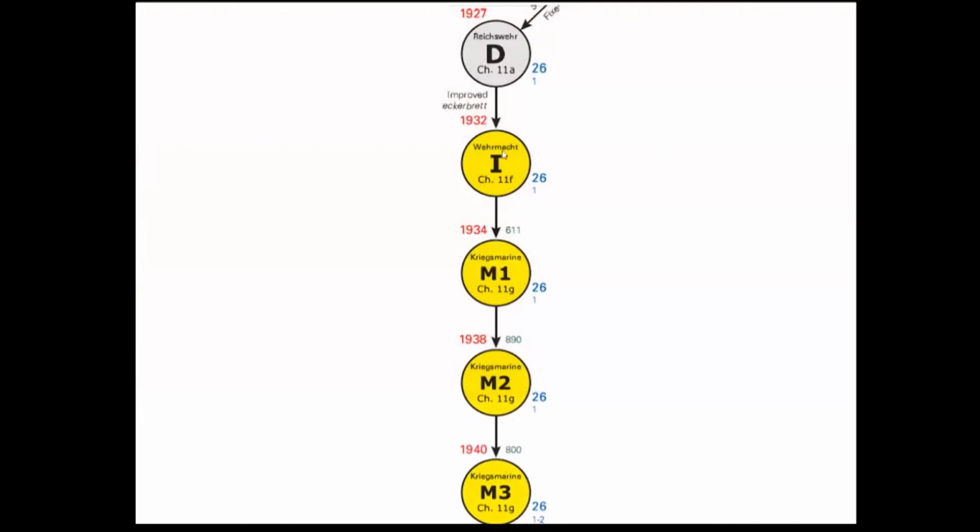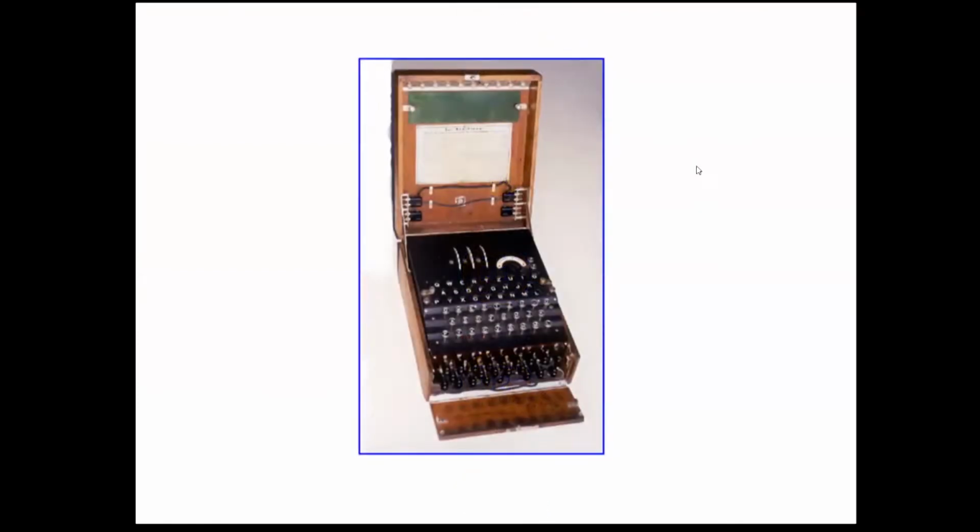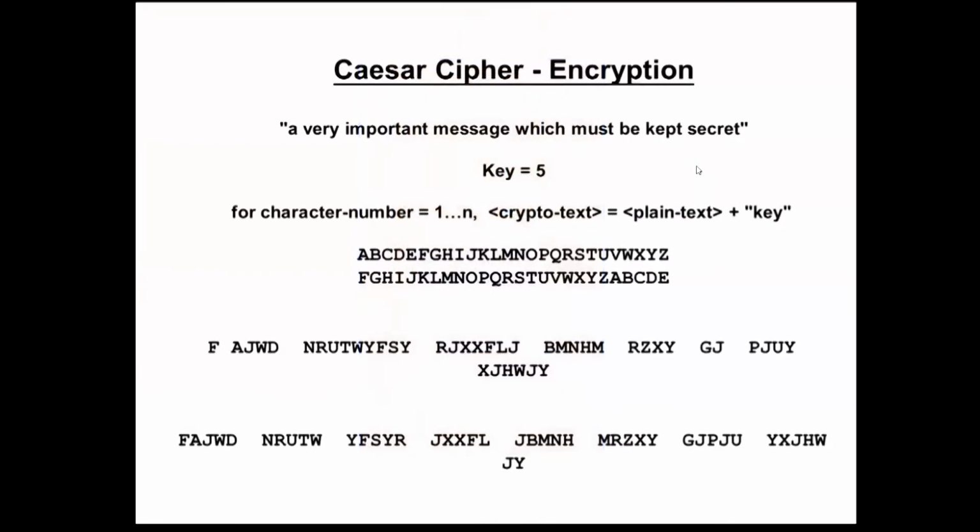I'm going to concentrate on this yellow range, which is a small range of four machines. And this is an example of one such. Now, what does an Enigma do? It encrypts, obviously. It changes letters. It replaces letters that you type in with other letters.